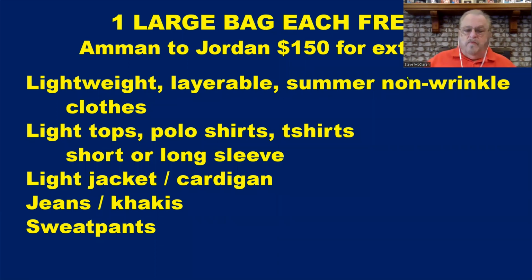Okay. Now, do remember, we'll talk about this in a minute when we talk about touring luggage and stuff like that. But Muslim and some Catholic holy sites will require appropriate coverage, which means elbows aren't seen and knees aren't seen on ladies. So be aware of that. If you can take very lightweight pants and slacks, you'll never be in a problem. You'll be fine.